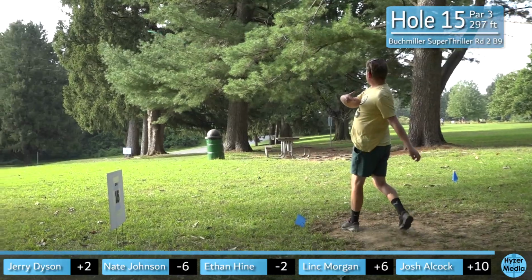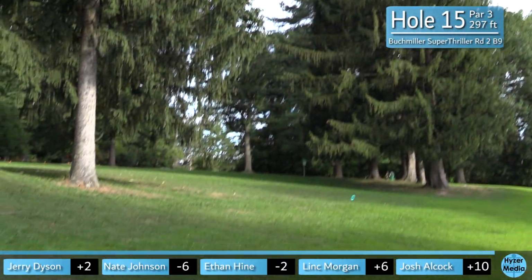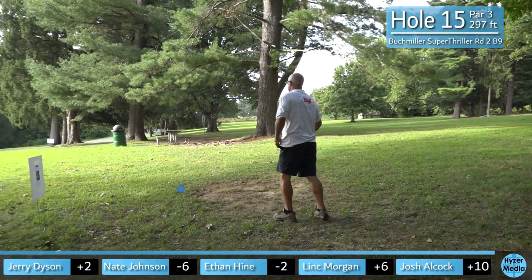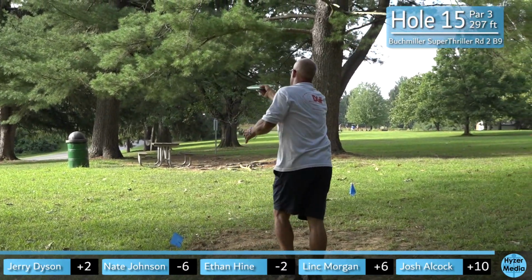Jerry's going to go with a nice big forehand here as well. A little lower, probably going to push a little bit more. Actually comes up a little shorter and takes a tough roll, but that is an open putt. It's probably more makeable than Ethan's or mine because he's not going to have any ceiling issues.